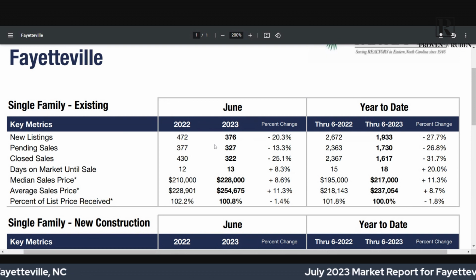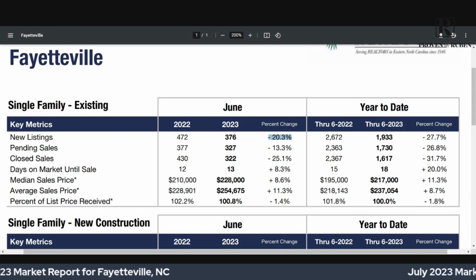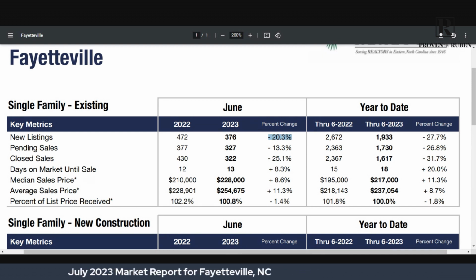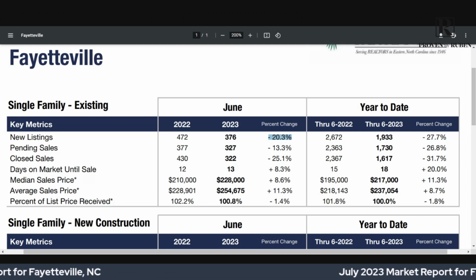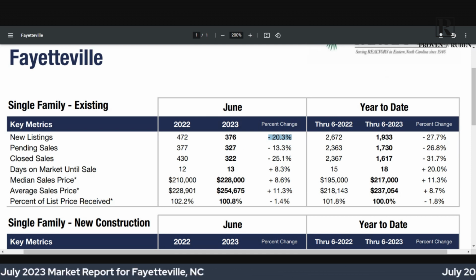So June new listings, I believe we were up 20%. Actually, I got written down here that we're up 8%. So obviously there are some differences between the website and our current MLS. Our website is pulling current information while this is back a little bit, so this is more of a June picture. Anyways, that gives you that.